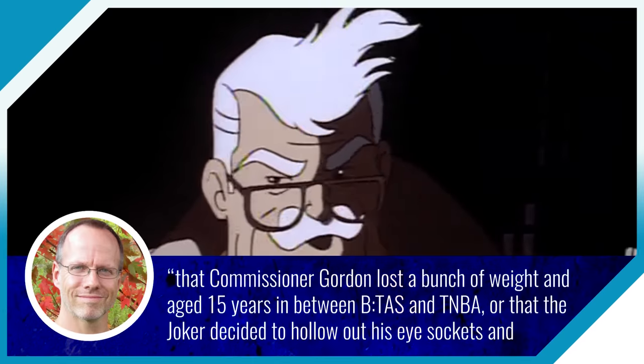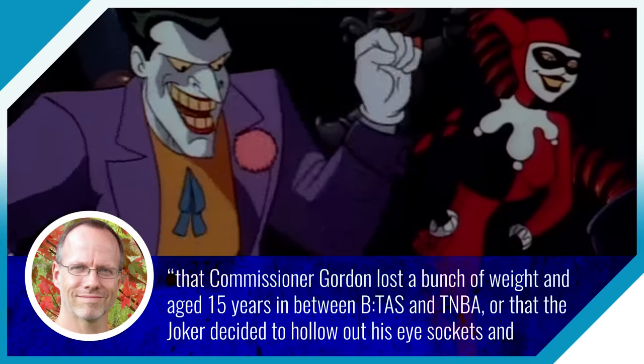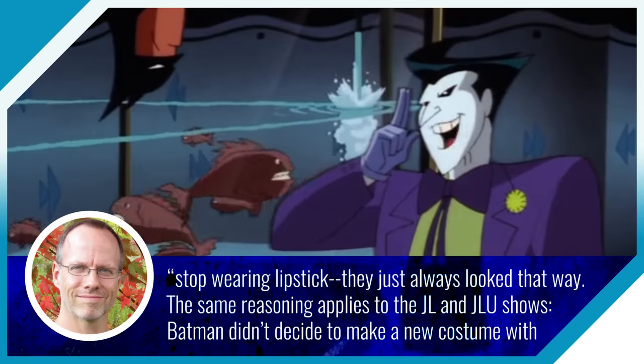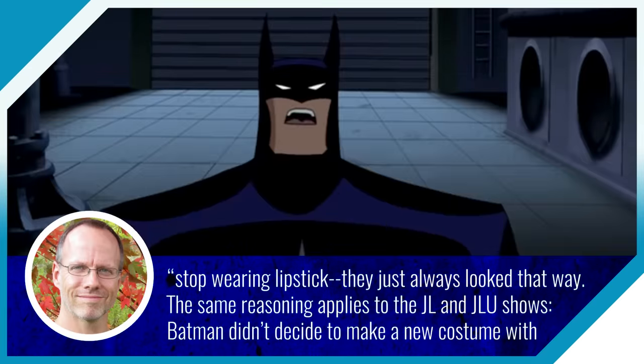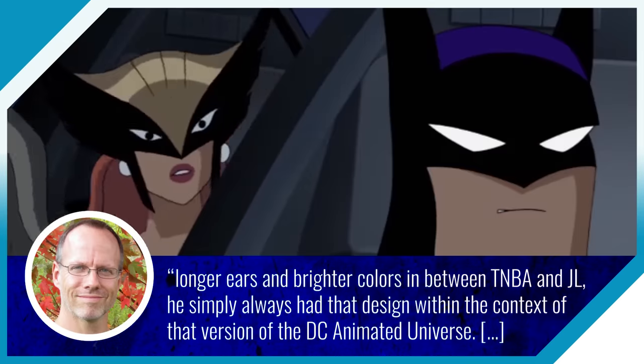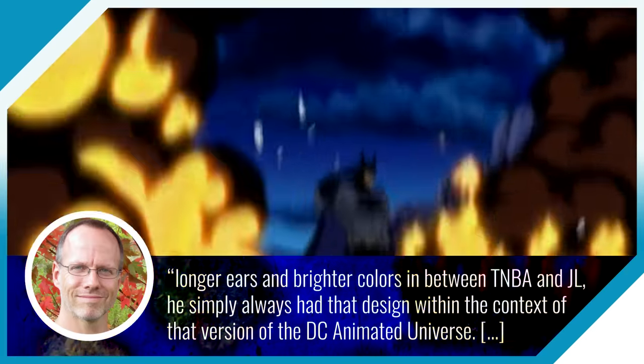Similarly, I don't feel that Commissioner Gordon lost a bunch of weight and aged 15 years in between BTAS and TNBA, or that the Joker decided to hollow out his eye sockets and stop wearing lipstick. They just always looked that way. The same reasoning applies to the JL and JLU shows. Batman didn't decide to make a new costume with longer ears and brighter colors in between TNBA and JL. He simply always had that design within the context of that version of the DC animated universe.